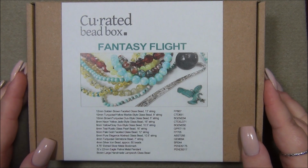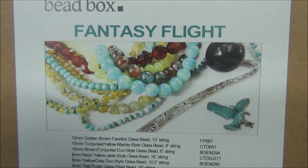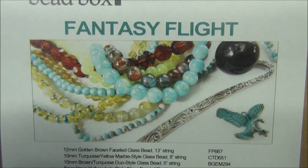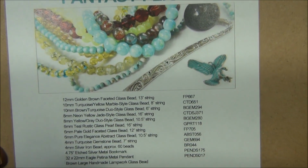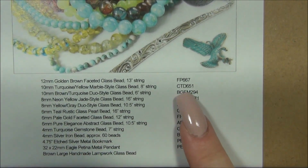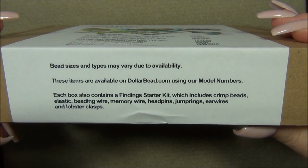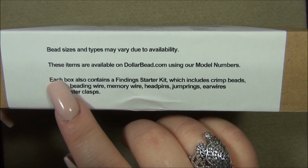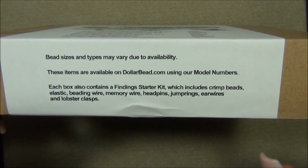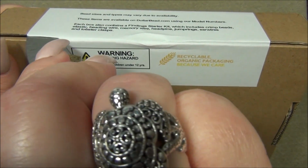Alright, so let's go ahead and check the box out. This month's theme is Fantasy Flight, and there's turquoise in here, my favorite color, and it looks like there's some pretty beads. And remember, or in case you're new to this, here's the names of everything that's in the box, and over here is codes, so you can reorder this stuff if you like it. And then down here, it talks about the findings starter kit that's in the box. Alright, so let's go ahead and get the knife.